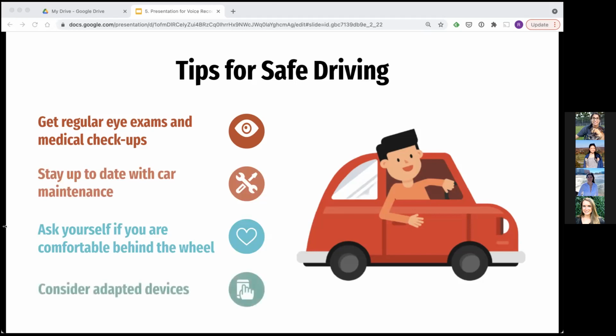Finally, adaptive devices are available to make you more independent while driving. If you are interested, consult with your doctor about working with an occupational therapy driving rehabilitation specialist. For more information, you can visit carfit.org, which offers free events and virtual workshops to make sure that you are best fit for driving safely in your car.